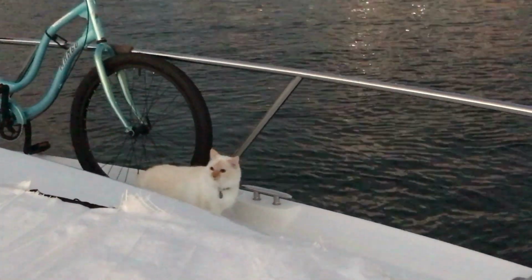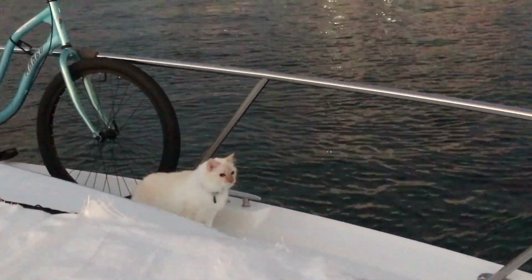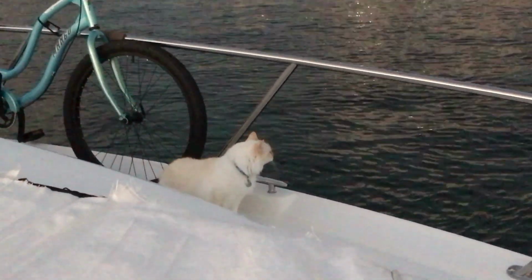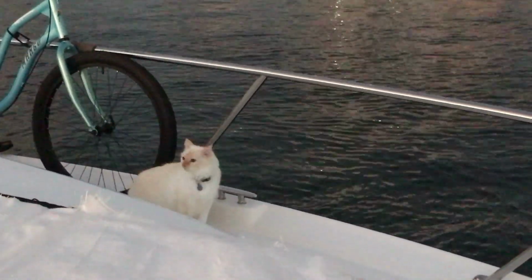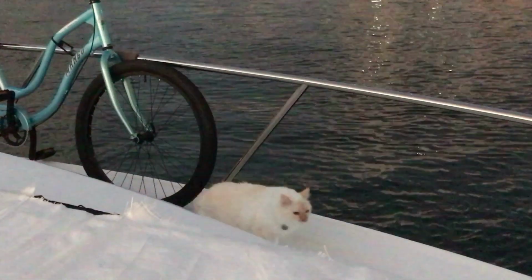The dog has definitely acclimated okay. It's the first time we've seen the cat out. She's used to walking the docks in Palm Coast, and I think she was getting a little restless. So in Boca, she came out for a little view. Trying to find that dock again, I think.